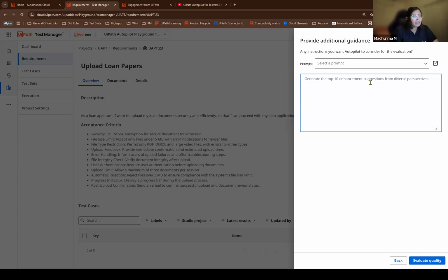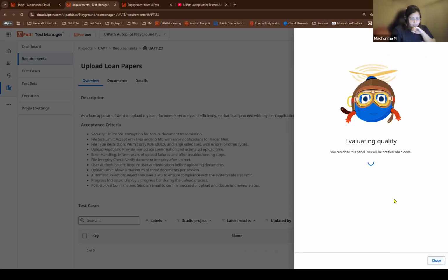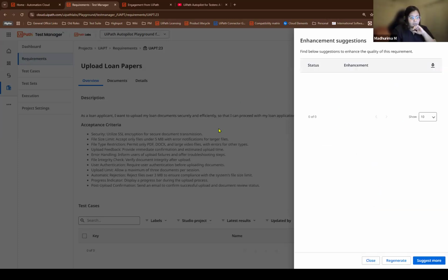So for example, give me as many scenarios as you want, or evaluate the requirement from a security perspective or from a performance perspective and so on. And once you have added your prompt, you can go ahead and click on evaluate quality. So the autopilot will be busy evaluating the requirement for a minute or so, and then you get all the enhancement suggestions that it provides for this specific requirement.